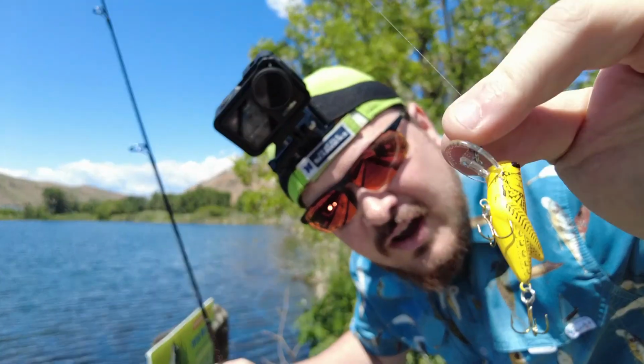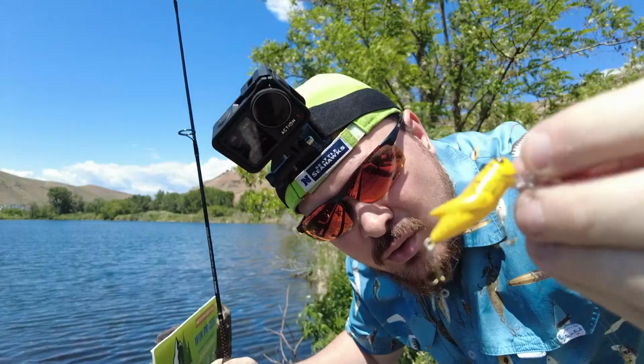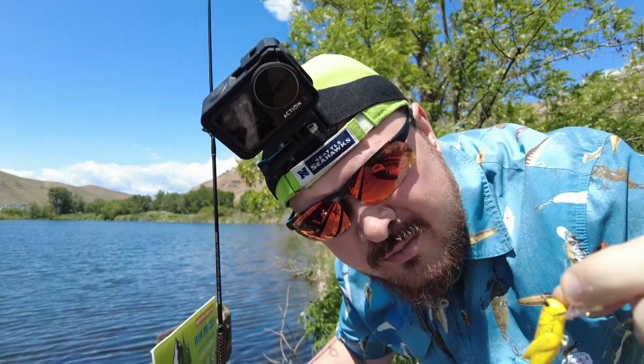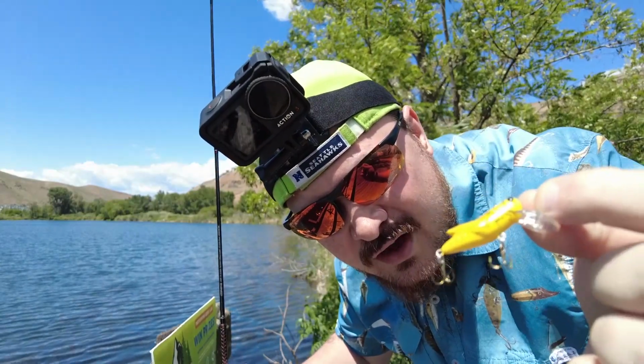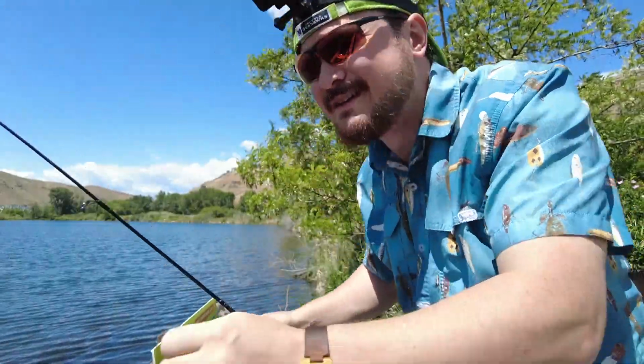All right, so to start off, I'm going to use a Rebel Crick Hopper. This is one of their newer lures. I really like their jointed lures. I mean, they have a joint in the middle. They don't seem to make those anymore. But this is one of the ones that's pretty common. It's called a Crick Hopper. It's a little grasshopper imitator, I guess.